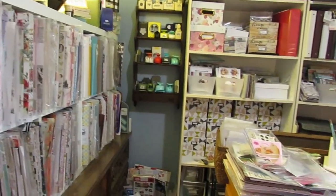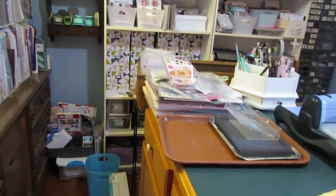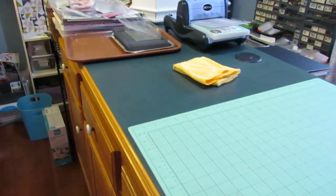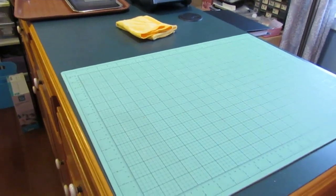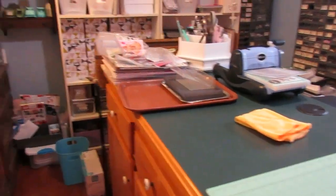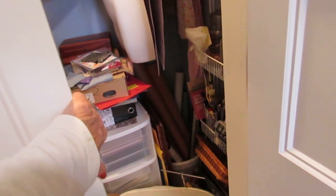I'm in front of the closet, but I'm just showing you I cleaned off this part of my desk so I can put stuff up here. And I got my dusting rag there, and I will be dragging out the vacuum too. But I'm going to open up the most embarrassing closet in my house.